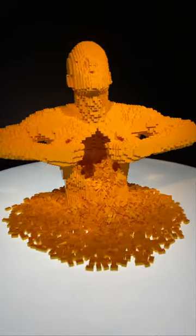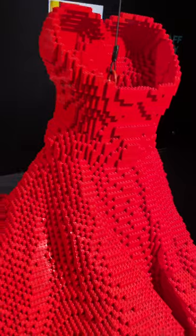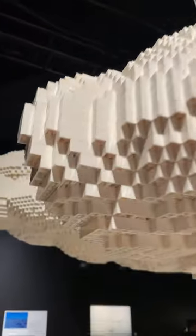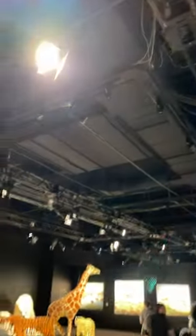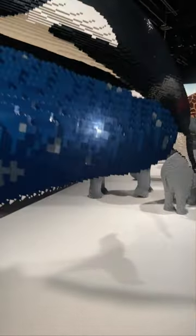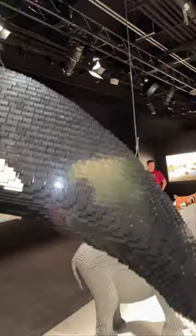The scale adds this whole other level of wow. So thinking about that feeling, what's the first thing that pops into your head when we talk about the engineering behind these sculptures? Well, the Liberty Bell is the perfect example. Everyone knows that shape. But can you imagine trying to recreate those curves with just rectangular bricks, thousands of them, all perfectly balanced? It boggles the mind. There's some serious engineering happening there.